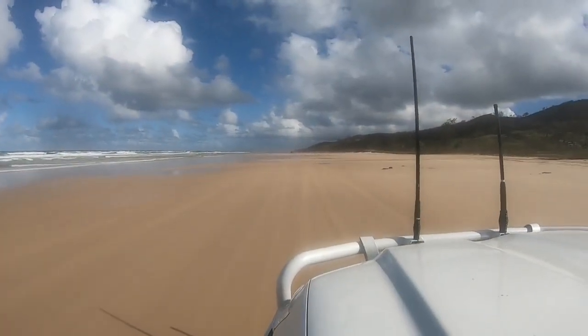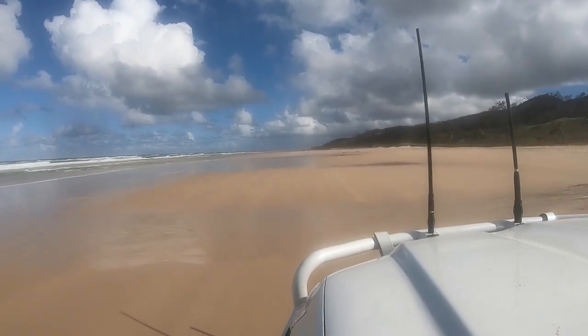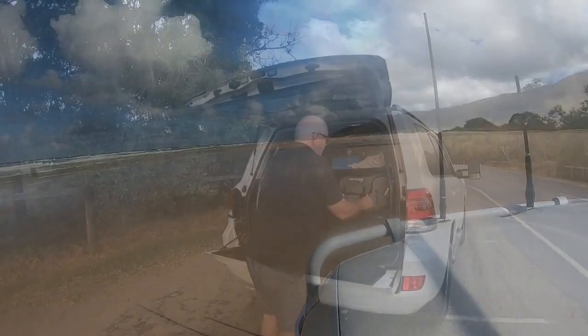So much to see and do here. You could easily spend a few days and still not see everything. I think we'll definitely be back. Definitely.